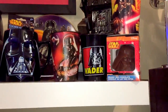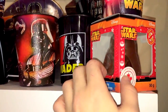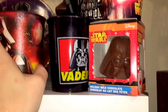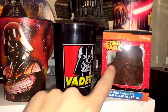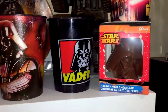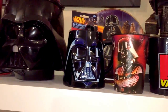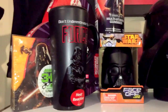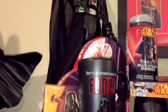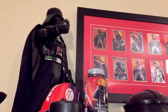Star Wars mugs and stuff are up here, including, this is not a mug, obviously. It's a piece of chocolate. This was a gift recently, this past Christmas. And be careful not to spin these things out of control. This is still full, and it's empty or hollow chocolate, but fun nonetheless. A collector plate. Various things that fit in other places. A popcorn bucket, a face-off game, a tall mug, napkins. Very, very tall Vader. Well, not as tall as the 30-inch, but still scaled down.